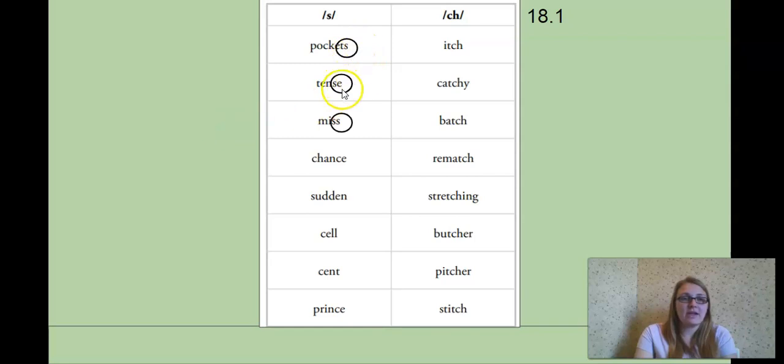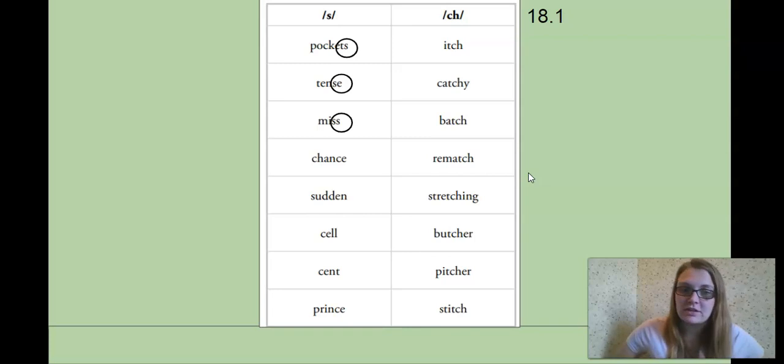So we have a single S, an S-E, a double S, and now this word chance. Chance. Do you hear it at the beginning or the end, the S sound? Chance. Good, it's at the end. What letters, and I'll tell you there's 2 letters, what 2 letters are working together to make the S sound in chance? Very good, the C-E. So we have S, S-E, S-S, and C-E are all ways we've talked about how to make the S sound. Now in the other column, the ch sound.